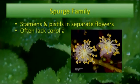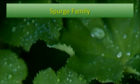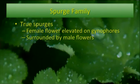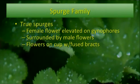They often lack a corolla, and the flowers are usually inconspicuous. True spurges have their female flower elevated on a gynophore, and it's surrounded by male flowers, all in a cup with fused bracts. That's a kind of inflorescence known as a cyathium.